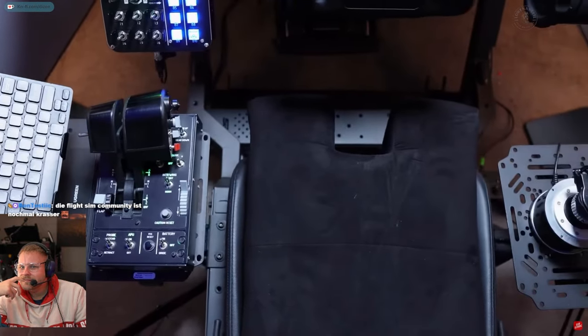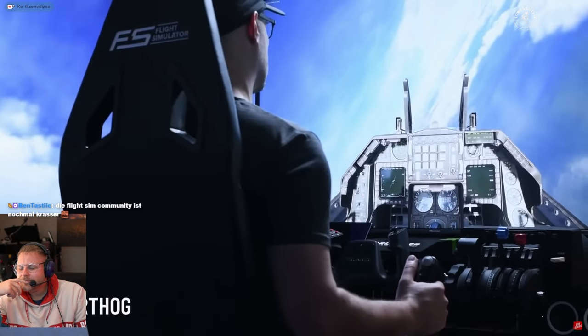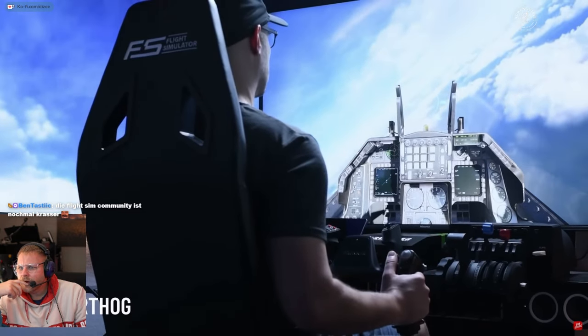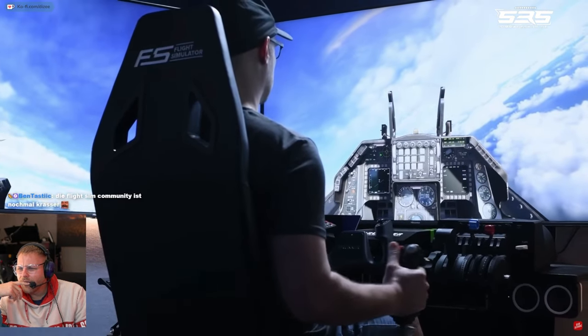Now to the combat flight side. Currently I'm running the Thrustmaster Warthog. I just love the Warthog. I love it for its build quality. I have since tested some other joystick options that I may be moving to soon, but for now the Warthog is solid and I just love it.